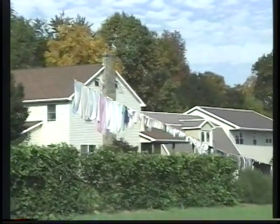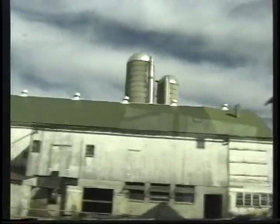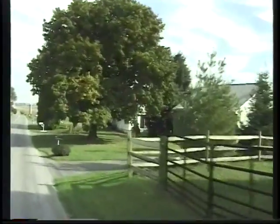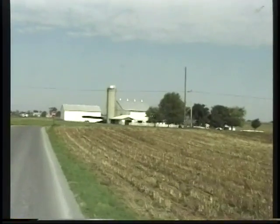You can always tell by the clotheslines and the clothing on them. They have very distinctive types of dress. The first ship bringing Amish to America arrived in Philadelphia in the year 1737, and by the end of that century, they had made their way up here to Lancaster and have been living here ever since. And then we had a chance to go visit an Amish farm.